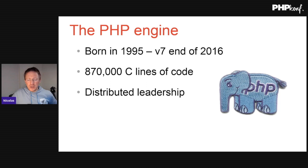A bit of context to put the talk in the big picture. There is the PHP engine, and it's quite old, 25 years old. Version 7 was released 4 years ago, and we just released version 8, as you know, with the just-in-time compilation engine. It's not yet 1 million lines of code, but it's almost there.